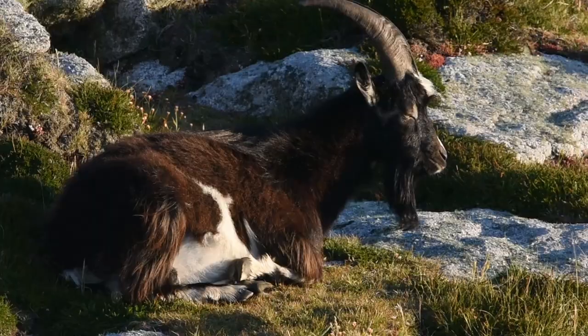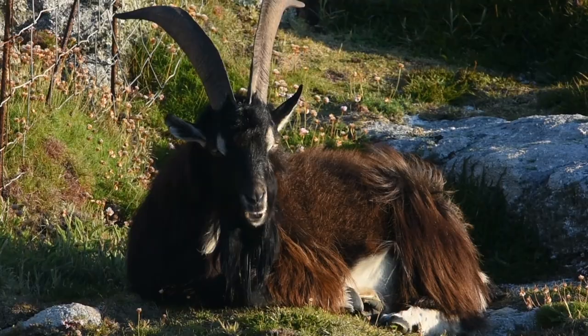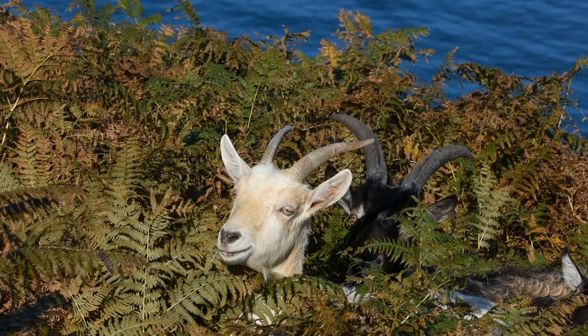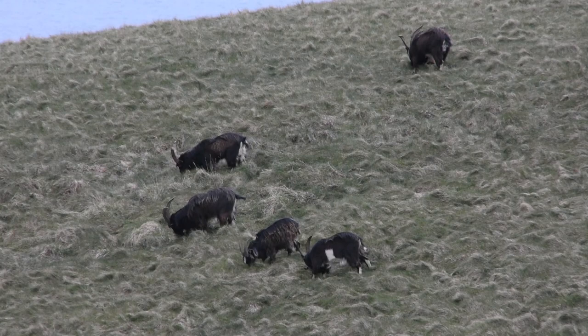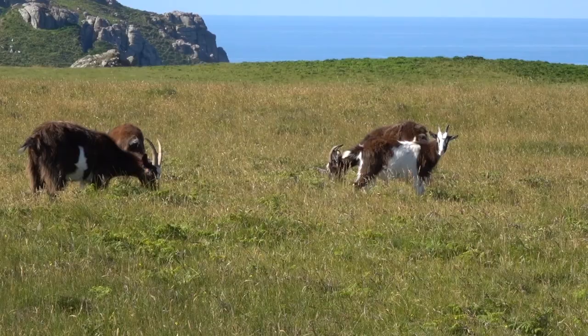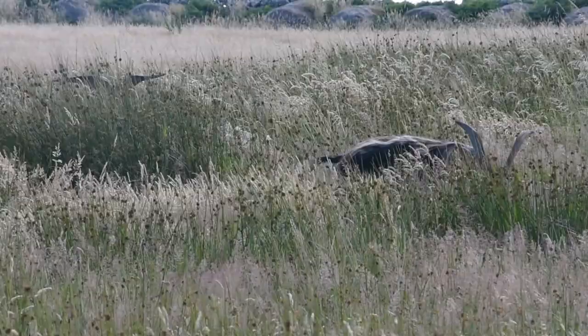And it's thought that the goats have been on the island since the earliest human settlement. They wander at will, including the farmland, but tend to prefer the wild and rugged places.